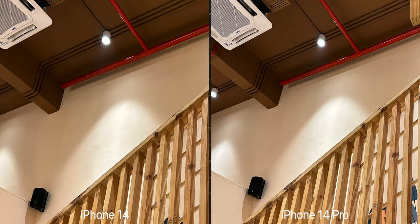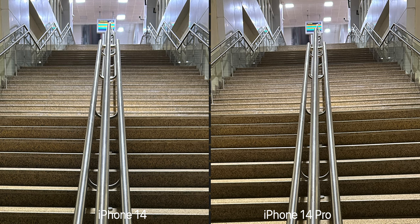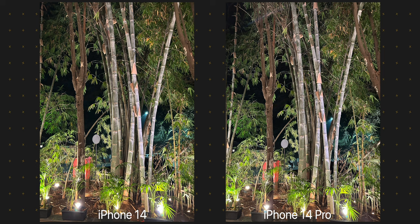Even if I zoom in, you will see the same amount of details in the images from both of them. To be fair, there was plenty of artificial light when I was taking these images. We might end up seeing a bigger difference when we get to even lower lighting conditions. When there is any sort of ambient light around, you can take very good images with either of these phones, and there is barely any noise in both their shots.